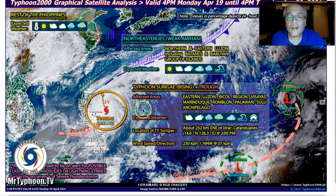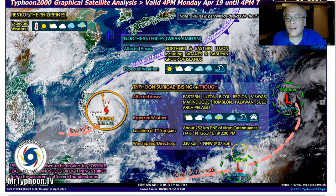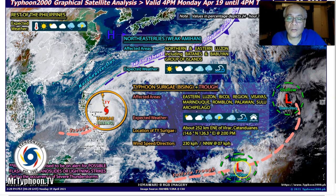And before we leave you is the GovSat. We have here Surigae moving north-northwest, trying to fight this northeasterly surface wind flow. We have a moderate high pressure here, and the tail end of a shear line of a frontal system. And so far, that's the latest GovSat for this evening. And we have here 2 shallow LPAs, almost quasi-stationary, not expected to develop, but this one here, we are going to observe. But if it does develop, it will just remain over the Western Pacific.